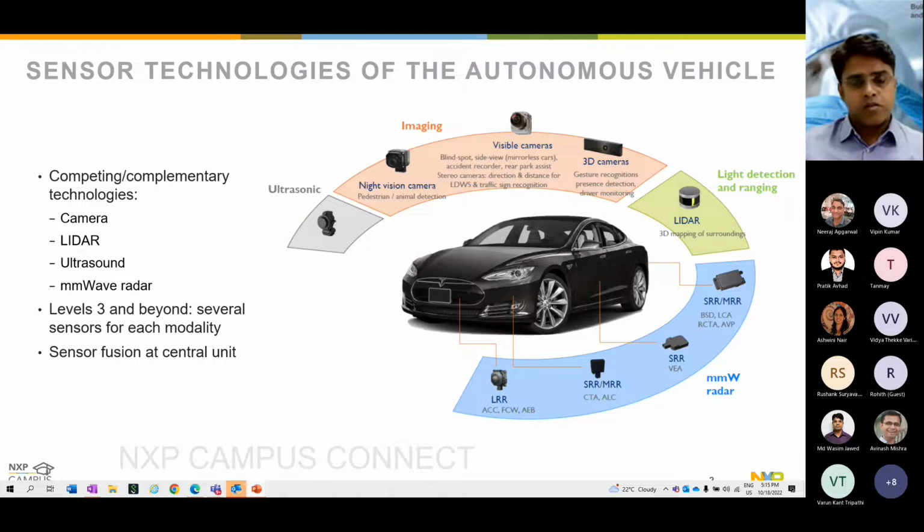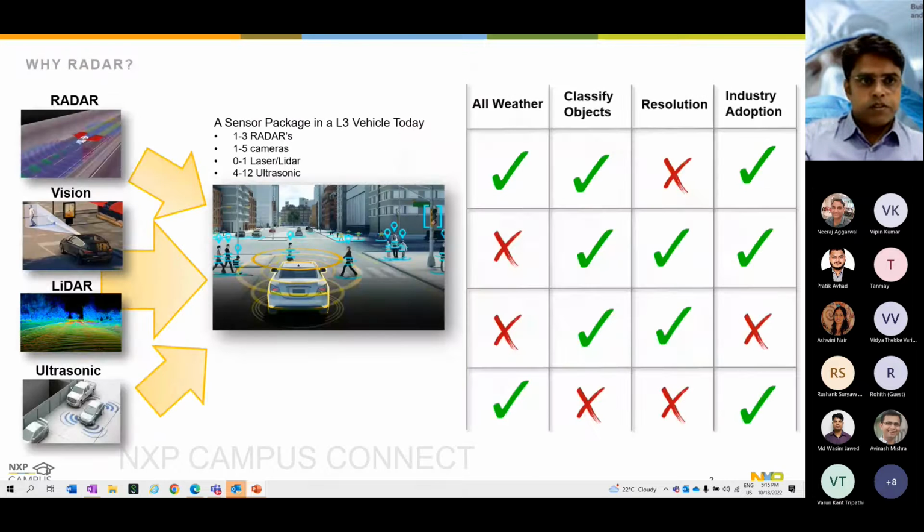So basically radar is one of the enablers of safety and autonomous driving. Let's see. As we say, radar, vision, lidar, they all are there to assist a car to be aware of the surroundings. And more or less, they all can do similar kinds of things. They all can detect the object, the range of the object, at what speed they are moving towards you, and at what angle of arrival they come. But each sensor has its own pros and cons.